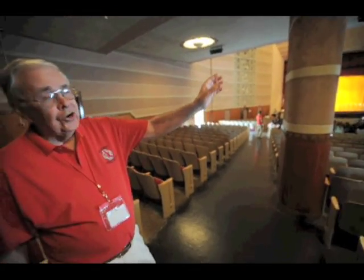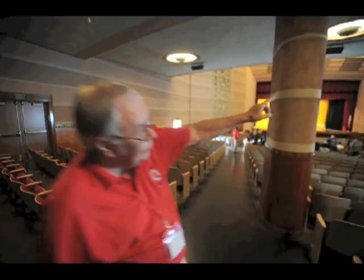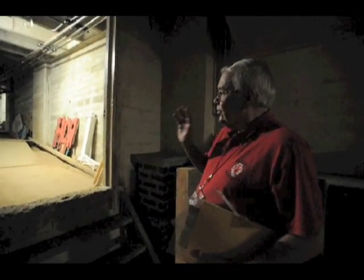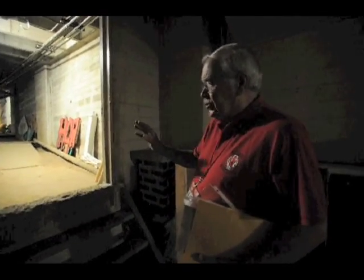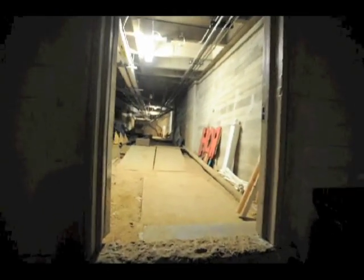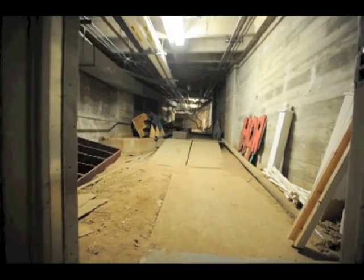And those, at the very top, are the organ lofts. The top three panels are for the pipe organ, which was never put in. The only organ we had in here for years was a very small one up in the orchestra pit. We're going in here, this is just a pass-through area, and they use it for storage. But if you take a look at it, what is unique about it, it's still got the dirt floors. They never finished this part.